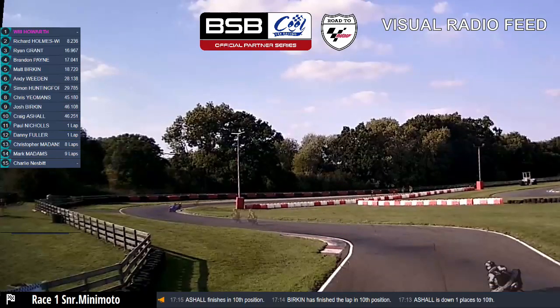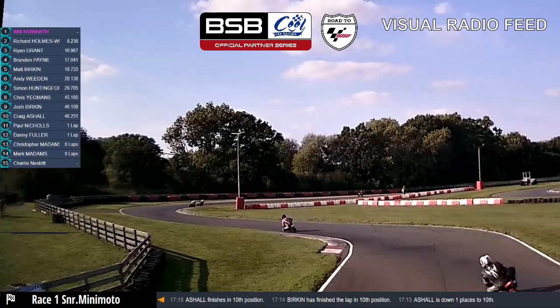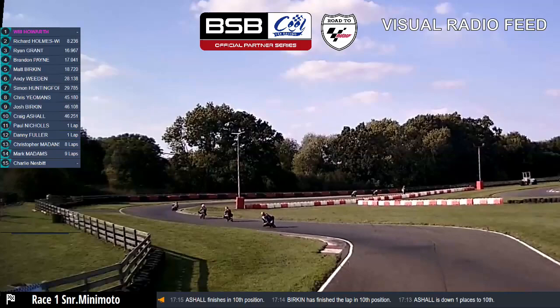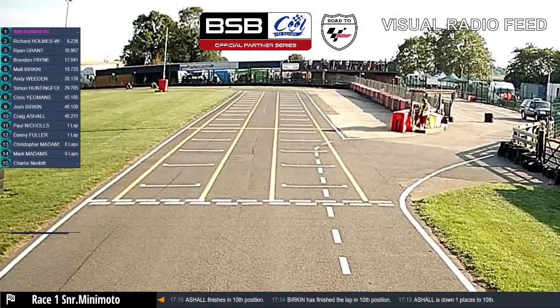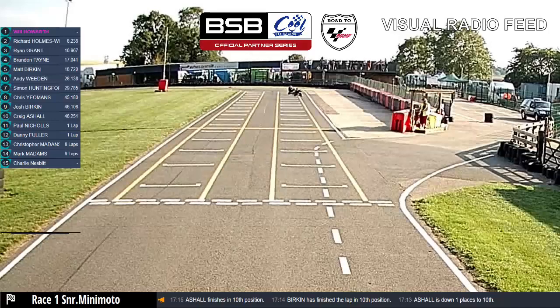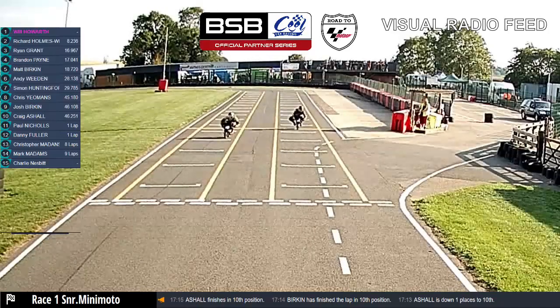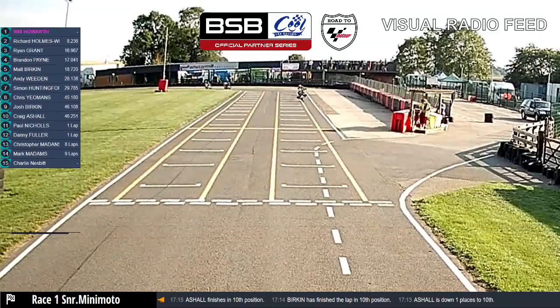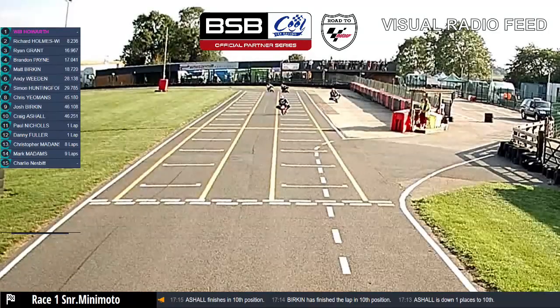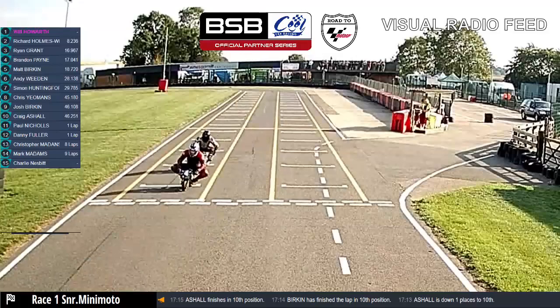That's also the battle for third and fourth, which I'm afraid to say didn't last much longer. Ryan Grant and Matt Birkin getting into contact with each other. Unfortunately, they're both up okay and into the race, but Ryan Grant took the win in the end. Well, Ryan Grant in third place. Just took third place, running very wide in the end, but just about holding off.